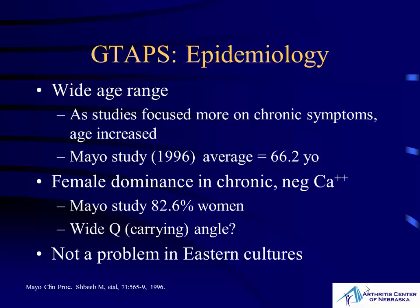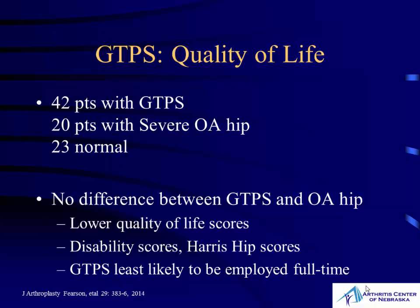Interesting thing is that when I was at Mayo, I used to teach the residents, and I had a resident from Thailand, and we were doing the injection clinic, and we were injecting trochanteric areas here, and I said, do you have to do this in Thailand? And he says, no, we never see it in Thailand. Never see it in Thailand. It's really interesting, and we're going to talk a little bit about why that might be in just a minute.